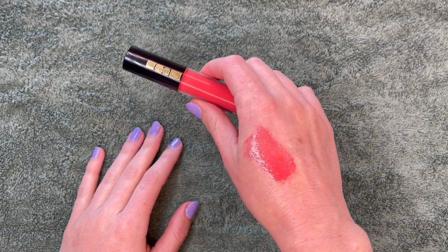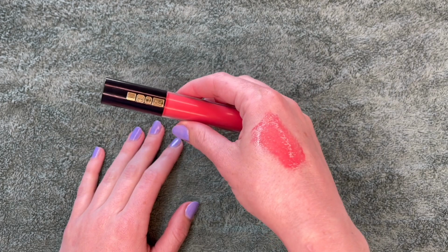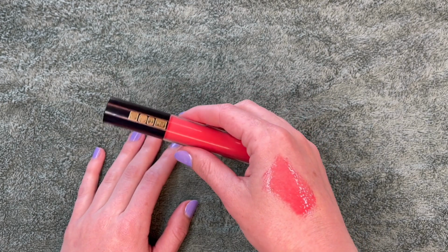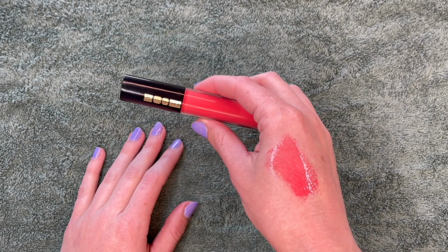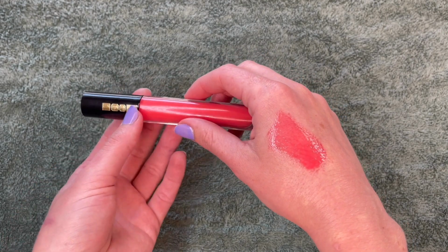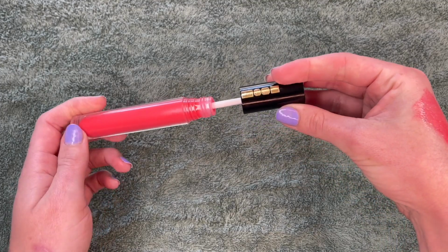So first of all, with the formula, I'm just not reaching for anything that's not a liquid lip balm. I've said it before, I'll say it again. It has to really be treating my lips for me to want to reach for it. That's just where I'm at in life. I'm full comfort all the time now. But despite not being totally obsessed with the formula, this has a really strong plastic smell to me.